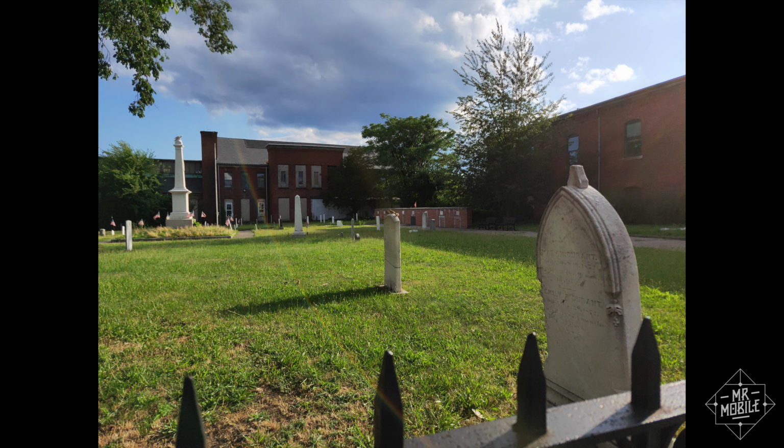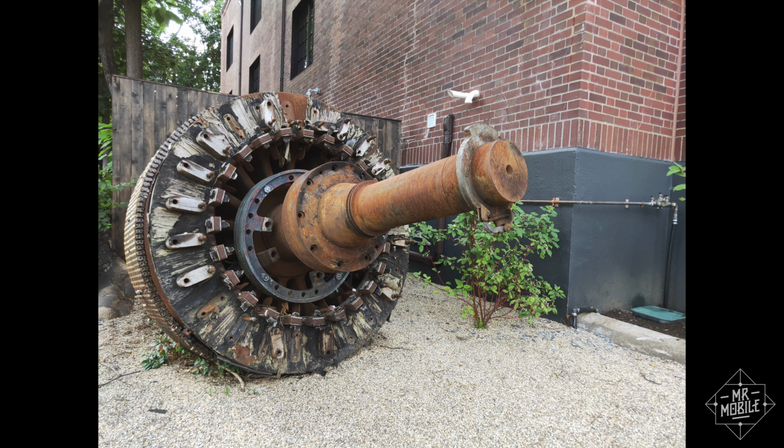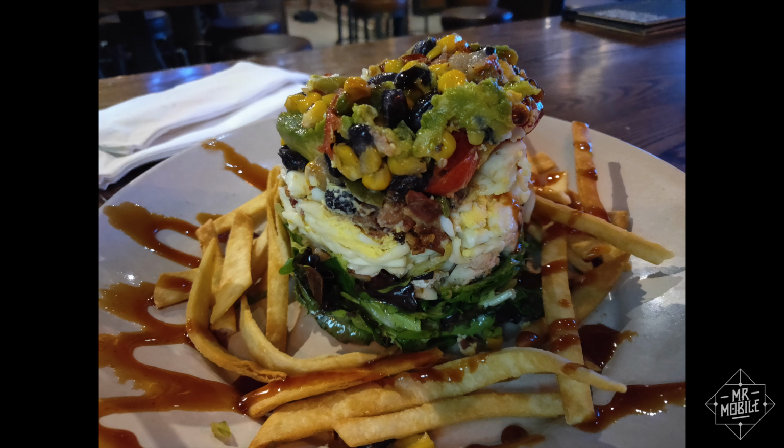When you do use the cameras, they're pretty good. Aside from some occasional autofocus issues, I was pleased with the primary and selfie shooters. Though I will need a longer review period to really put it through its paces.